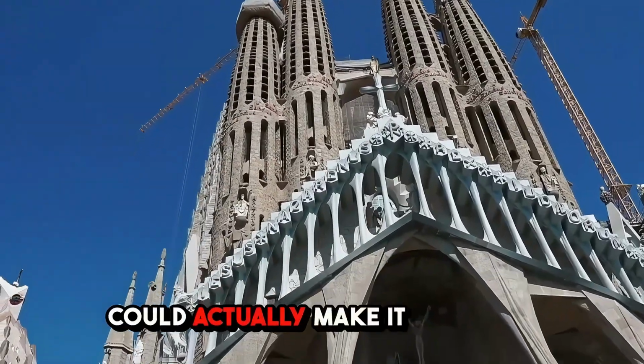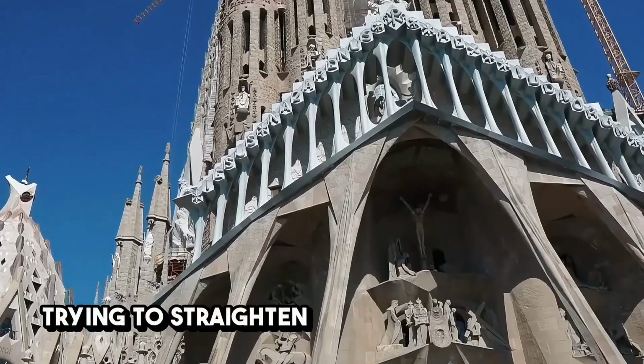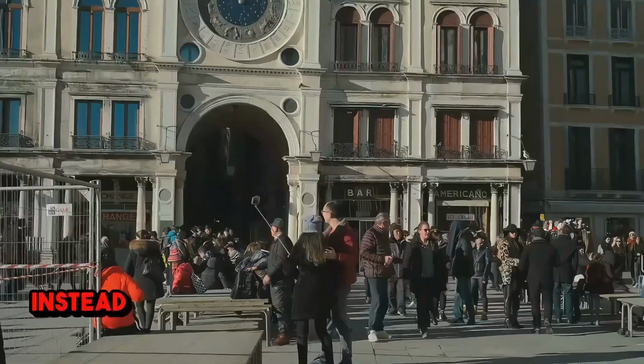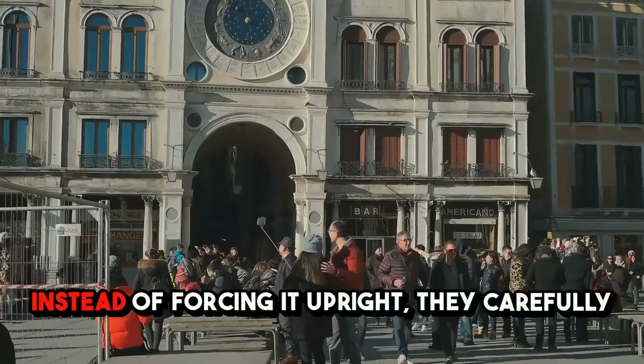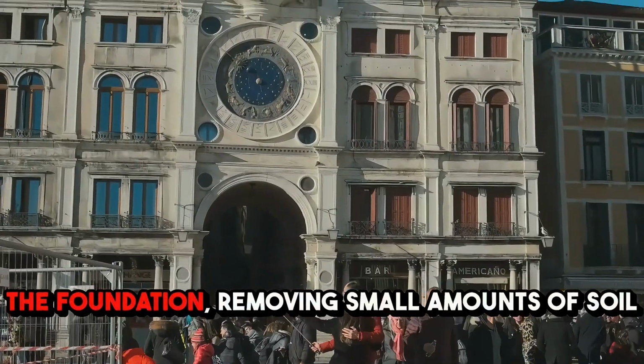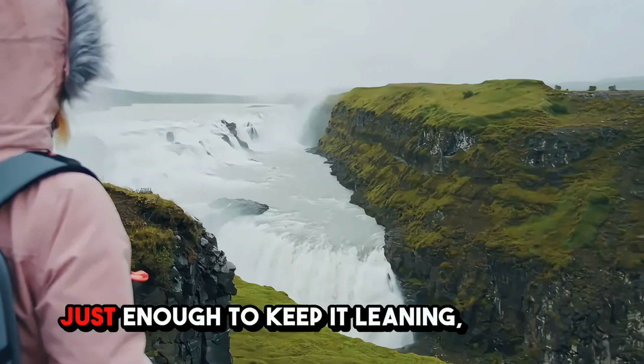Structural stability. The most surprising reason? Fixing it could actually make it collapse. Over the years, engineers realized that trying to straighten the tower completely would disturb its delicate balance. Instead of forcing it upright, they carefully stabilized the foundation, removing small amounts of soil and freezing the tilt at 4 degrees, just enough to keep it leaning, but safe.